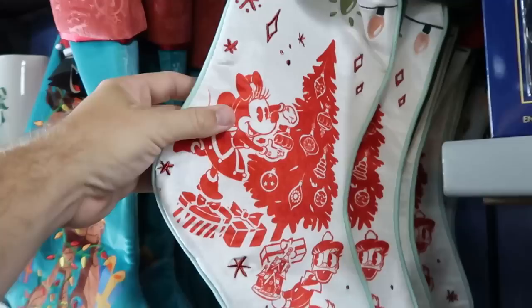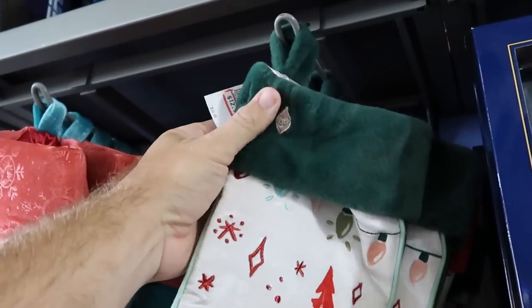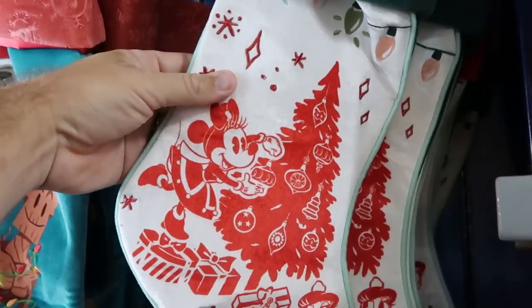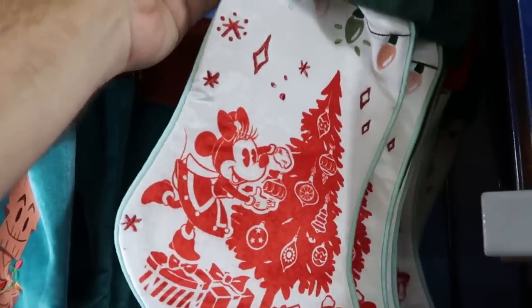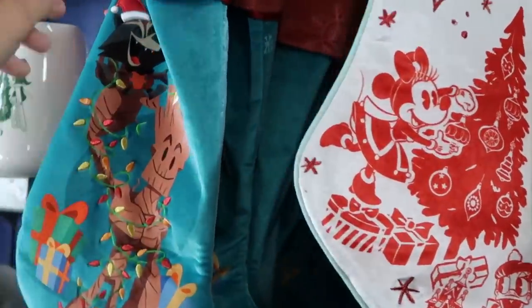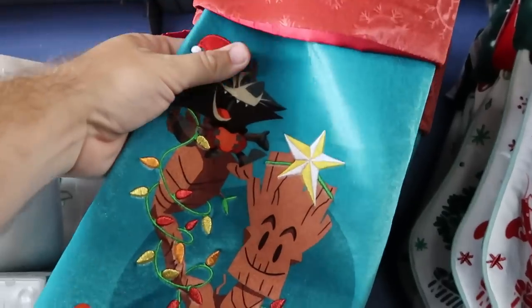And they do have a couple of the Christmas stockings left over. This one here has some embroidered Christmas ornaments at the top. And then you have Minnie Mouse and Daisy Duck. Only $12.99, marked down from $35. And they do have yet another new item over here. I shouldn't say new item, but another awesome item.